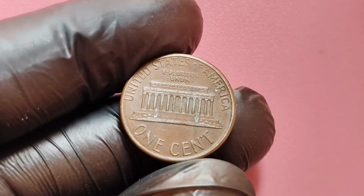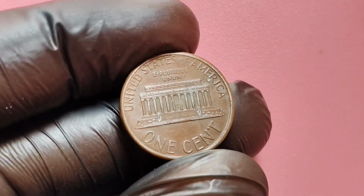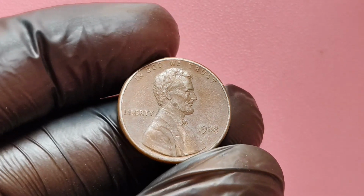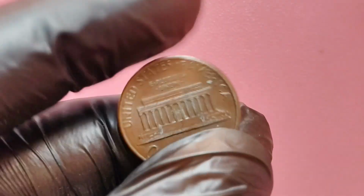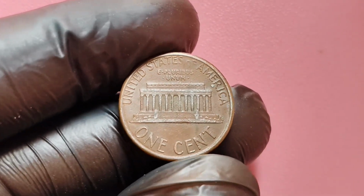Now, finding this specific penny isn't as simple as just looking at any 1988 penny without a mint mark. You have to pay close attention to the initials on the reverse side of the coin. The FG initials will look slightly different compared to a standard 1988 penny. This small detail is what can turn an ordinary penny into a goldmine.